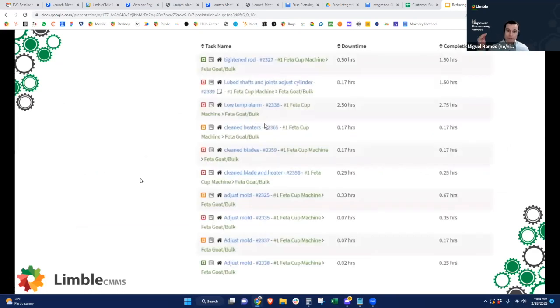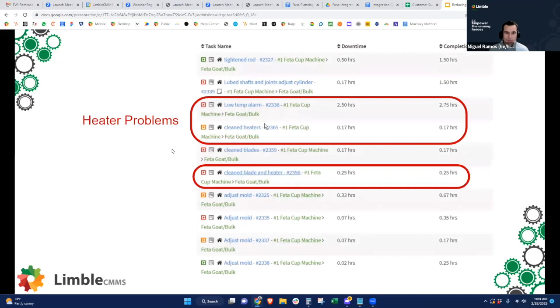So we listed all of the tasks that he had completed on these machines recently. And we noticed a few trends. One of them is that there seemed to be this issue with the temperature. And there was cleaning the heaters, there was low temperature alarms. And when we showed this to him, one of my team members was the one having this conversation, Dan. So Dan said, I don't know your equipment well enough. What does that mean that you keep having these temperature issues?